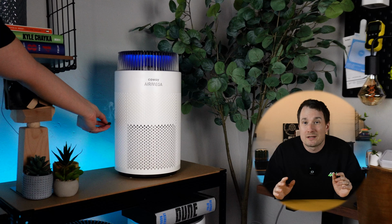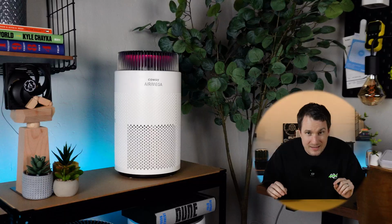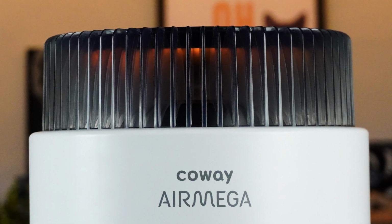The sensor also informs the air quality indicator inside the air inlet grille at the top of the unit. This real-time air quality indicator changes from blue (good) to green (moderate), to orange (unhealthy), to purple (very unhealthy), depending on the readings from the particle sensor inside the device. If you don't want to see the air quality indicator light, you can turn it off or switch to the night light, which is a faint shade of orange.